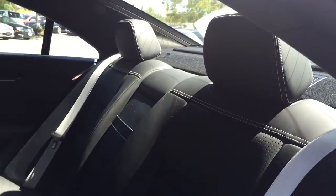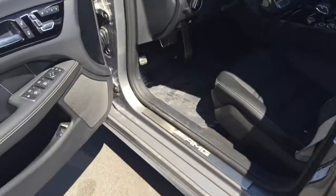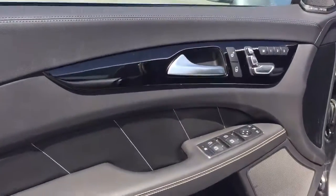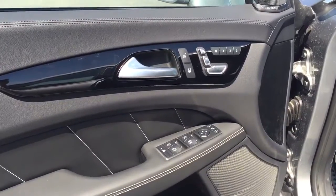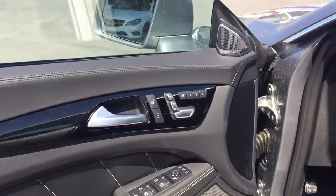And then we're taking a look back here in the back. We do not offer a panorama roof on the CLS, just due to the style and the rigidity of the vehicle. It does get the suede headliners. Taking a look at the driver's side. Again, all of our seat controls are done right up on the door panel. It makes it very easy to adjust the seats, seat memories.